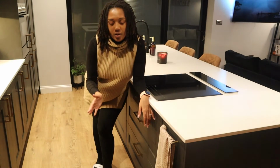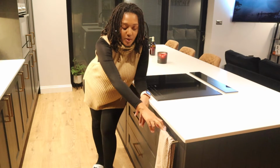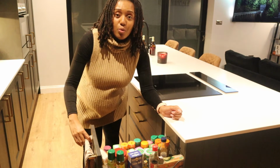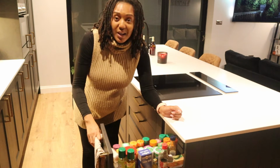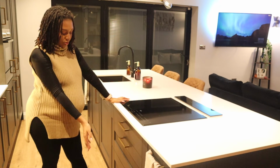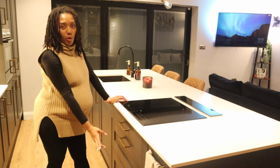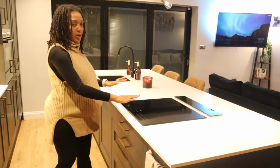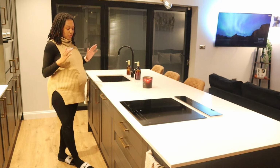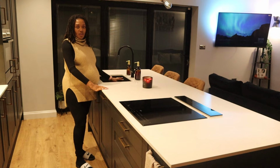Within the island there are quite a few more cupboards, so I'll talk you through those now. At the very end we've got a pull-out spice rack, which was something that I wanted. It's not the neatest right now, honestly, but it stores so many spices and anything related to spices, which I absolutely love. And then right under the hob are three drawers. There's the cutlery drawer, a drawer for the bowls and plates, and a drawer for all of our pots and pans, so that's really handy to have directly under the hob. Then right in the middle we've got an integrated dishwasher, and it was really important to me that the dishwasher was right next to the sink.